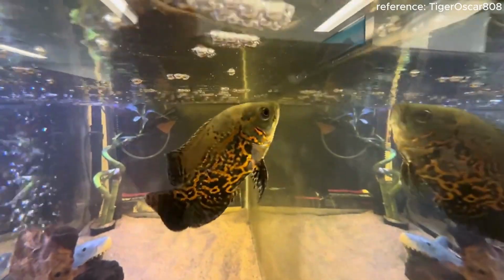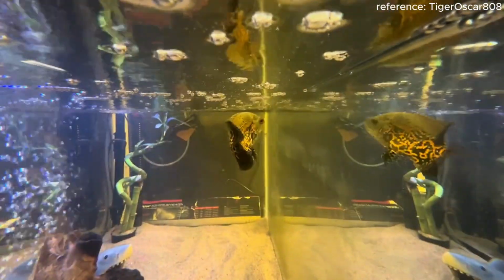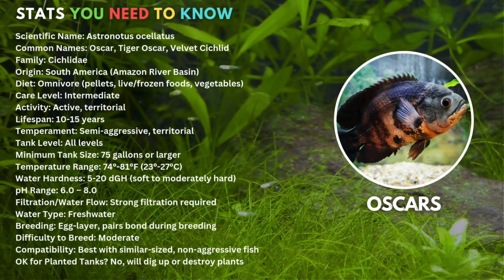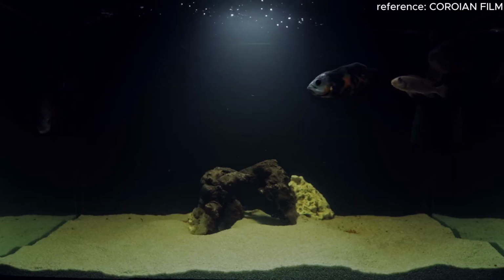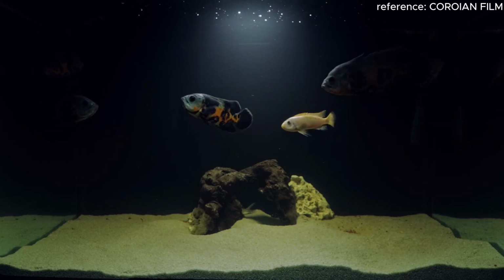Known for their intelligence and playful personality, Oscars will recognize their owners and even beg for food like a puppy. Native to the Amazon River, Oscars are a crowd favorite in the aquarium community due to their interactive behavior and bold patterns. But don't be fooled by their charm, these fish can be quite the handful. Oscars require a tank that's at least 75 gallons with pristine water conditions to thrive.